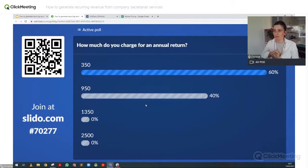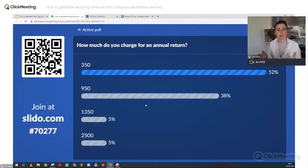Okay, so we have quite a few charging just a nominal fee of $350. Okay, some people charging as much as $2.5. This is obviously just the service fees, not including the SIPC charges. So sure, okay, quite a few people only charging $350 for annual returns. Gives us a very good sense of where you're at.